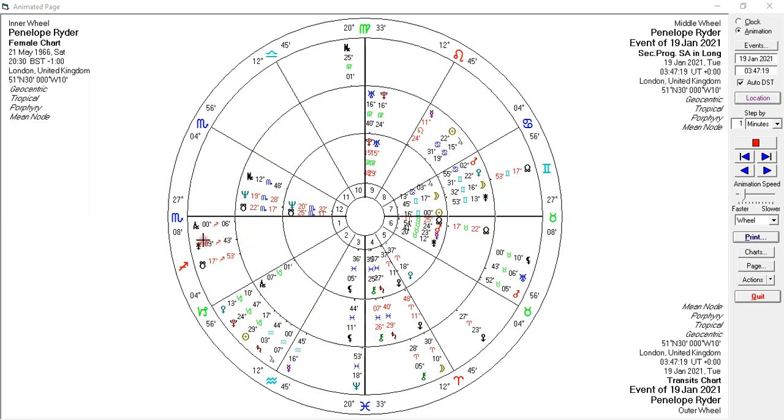I'm going to show you also that this is the outer wheel, or where the planets are right now. So you can see my North Node is at 17 degrees on my moon, actually on my natal moon, but also you can see that it's kicking in there with the progressed as well. So this is a big clearing away for me. This is clearing away past emotional stuff. So I'm going through a big shift.